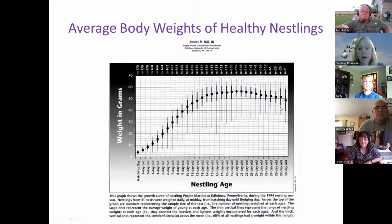And a healthy martin fledgling should be right around 50 grams. So if you go to nestling age 26 days and you follow it up here, you will see that 50 grams is about that range here. And they start to drop a little bit at 30, but previous to 26 days, you'll see they actually go over 50 grams for a little while, and this is normal for them to gain weight over here, but they do lose a little bit of weight before they fledge. Again, that's normal. But if you pick up a 26-day-old martin off the ground and it's way over here, under 50 grams, it's underweight. So this is some good useful information here from the PMCA here.